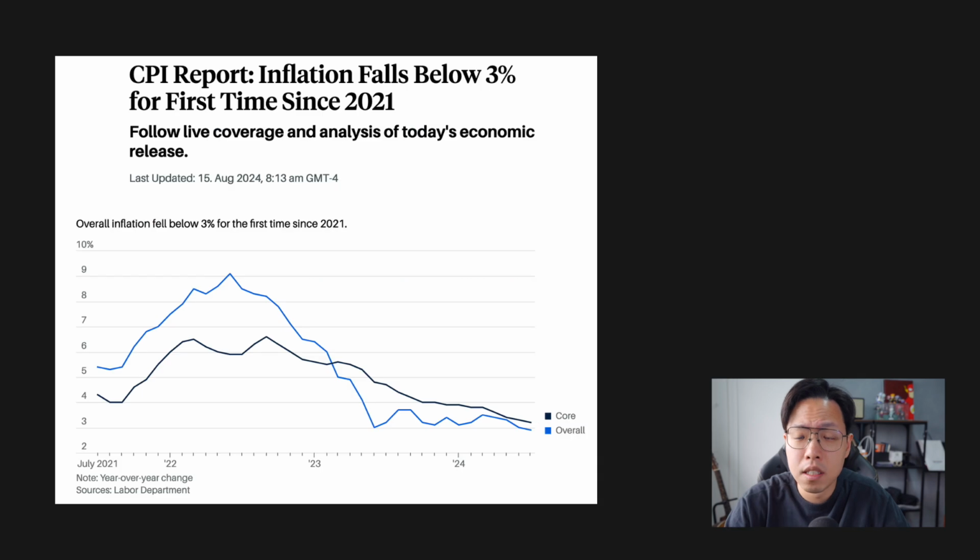Now, the second piece of data that we're looking at came in on Wednesday. CPI year over year came in at 2.9% versus 3% expected. The core CPI came in at 0.2% month over month, which basically met expectations. This is largely in line with the data that we received from PPI on Tuesday. It's basically the first time since 2021 that inflation has come in below 3%. So I think that's good.